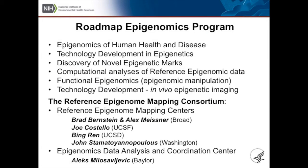And this is listing a lot of the different components of the Roadmap Epigenomics Program. So there is a large research component. Those are mostly R01 grants that are focused on different disease outcomes. There's a discovery of novel epigenomic marks. There's a computational analyses component. There's also a technology development component that includes a lot of in vivo epigenomic imaging.